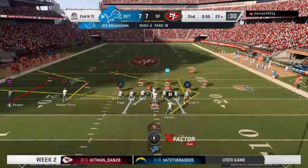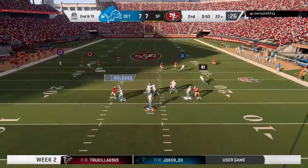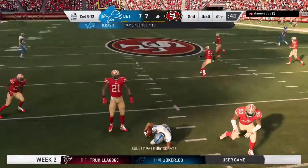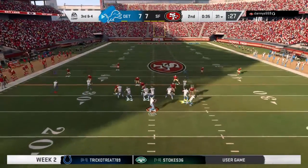A 3-yard loss to start the drive. They'll look to make that up and then some on 2nd and 13. He's going to hit his man out of the backfield, complete. And they'll take him down at the 31-yard line.